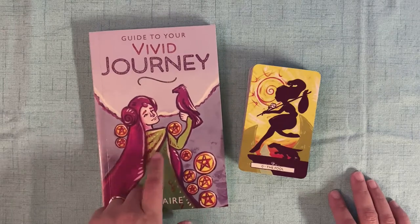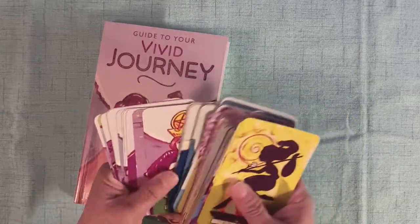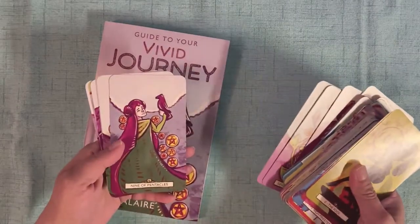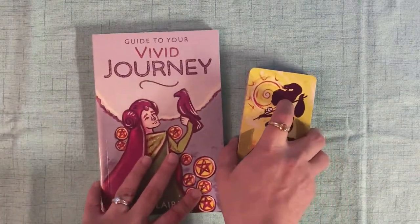Just like the Nine. This is the Nine of Pentacles, isn't it? Here you go. Oh boy. So there's a bunch of stuff in the works.